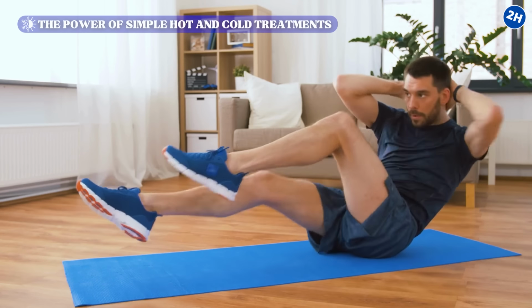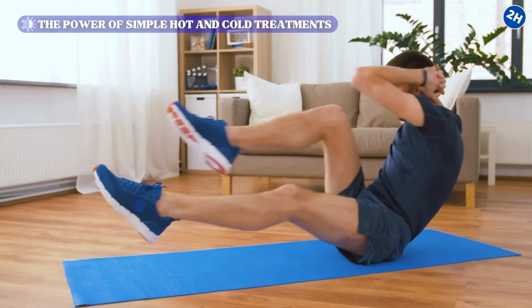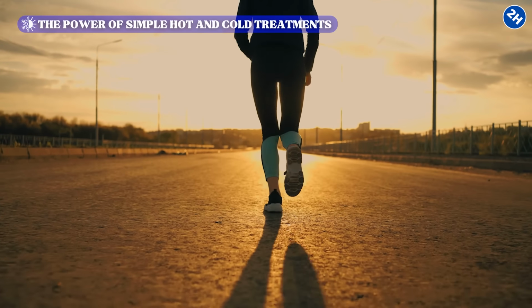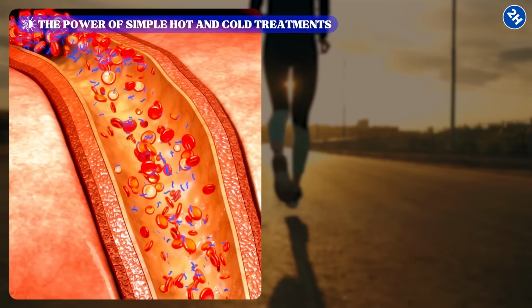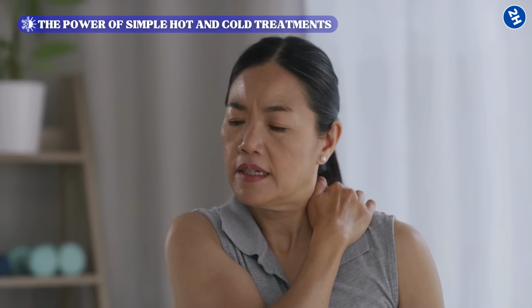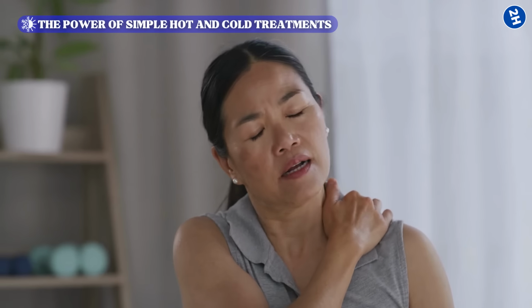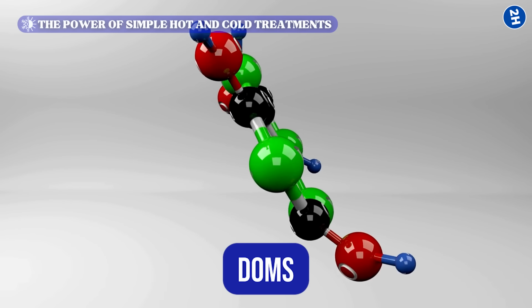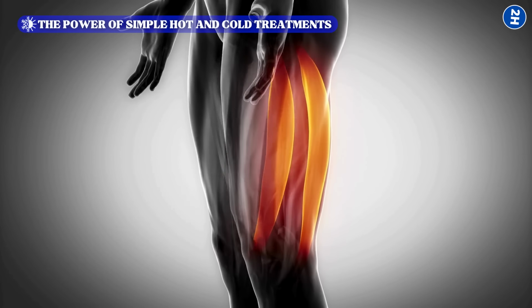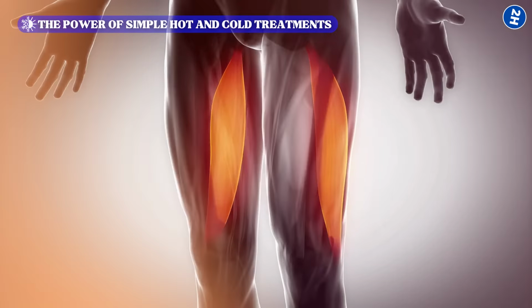Furthermore, this therapeutic approach is advantageous for enhancing recovery post-exercise. Athletes and active individuals benefit from improved circulation and reduced muscle soreness. The method aids in the prevention of delayed onset muscle soreness, DOMS, by flushing out lactic acid buildup, which is often responsible for post-exercise muscle stiffness.